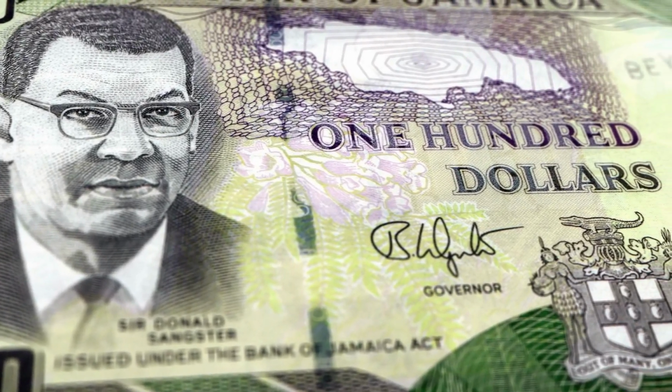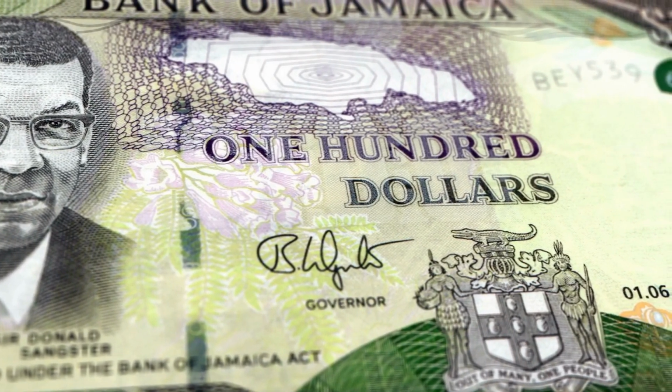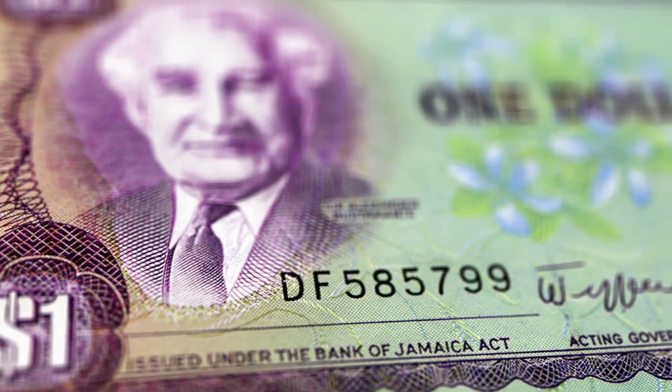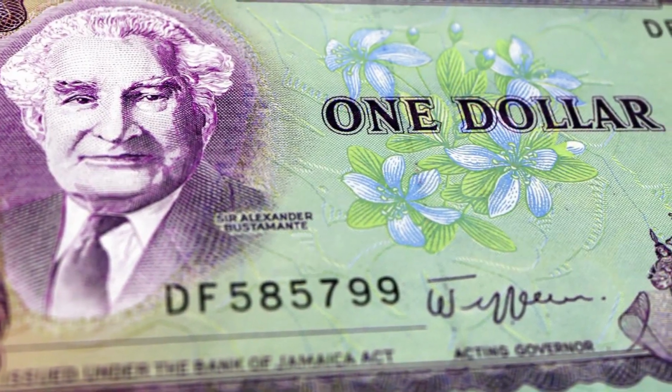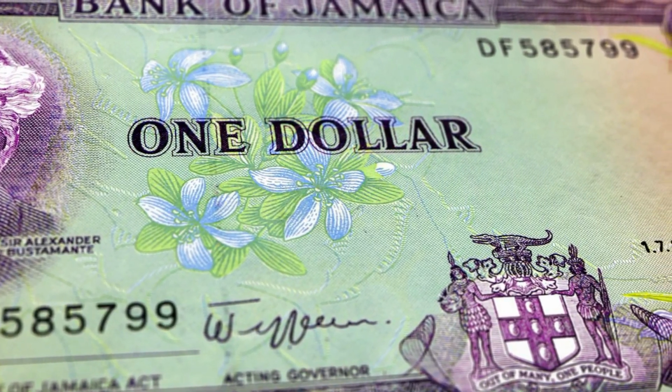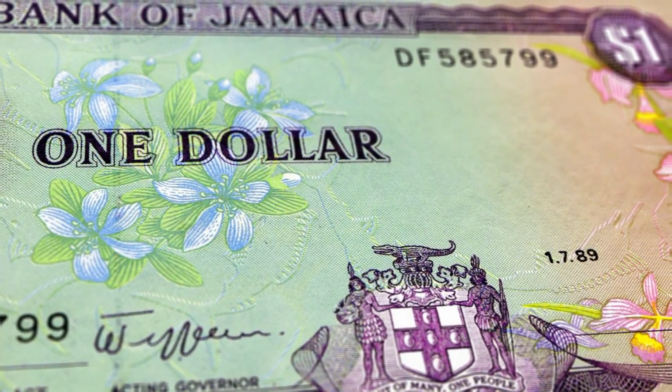With the birth of the Jamaican dollar, a new chapter began in Jamaica's economic history. A chapter filled with promise and potential. A chapter that continues to be written with every transaction made with a Jamaican dollar. It's more than just currency, it's a symbol, a story, a testament to the spirit of Jamaica.